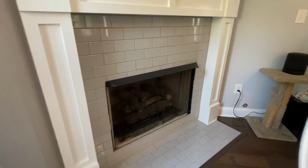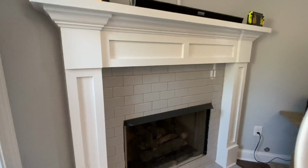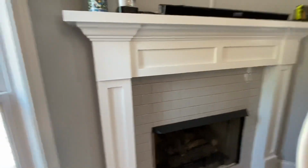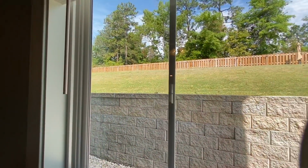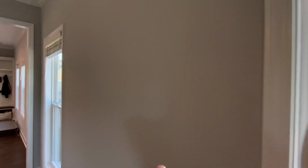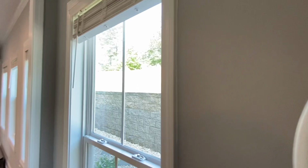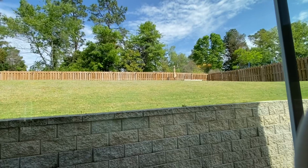That is a gas fireplace, as you can tell, matching subway tile on the fireplace that goes throughout the kitchen, and this will overlook the backyard that I will get to at the very end of the video. And as you can see, I'm going through here specifically so you can see the paint color next to the trim. The gorgeous Huskies do not come with this home, but you'll see how well maintained this lot is.